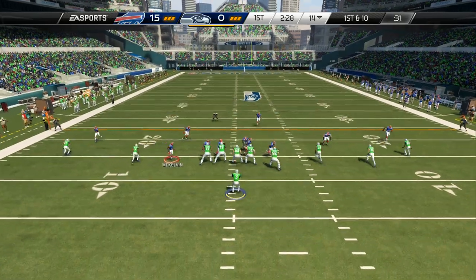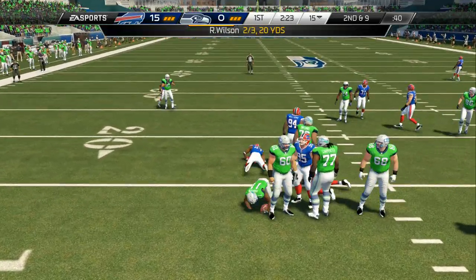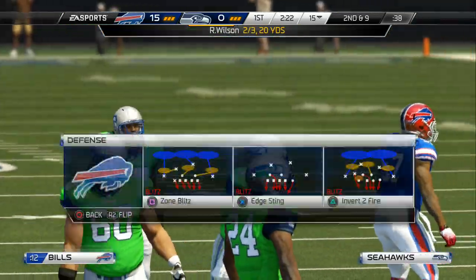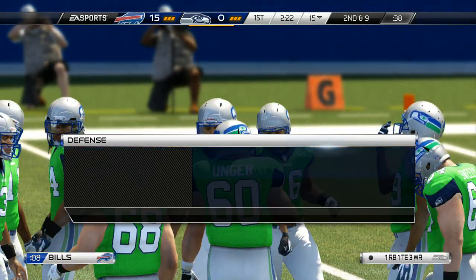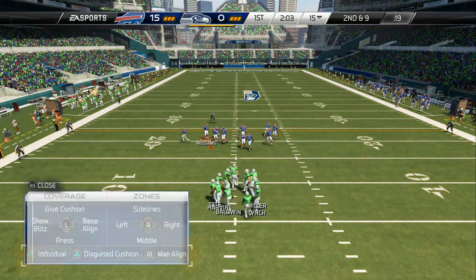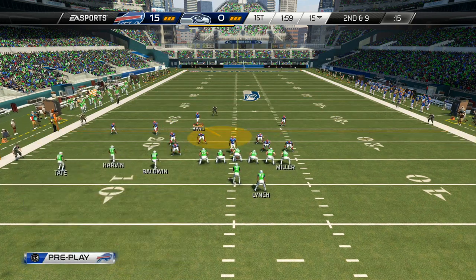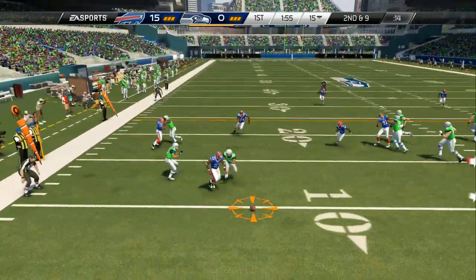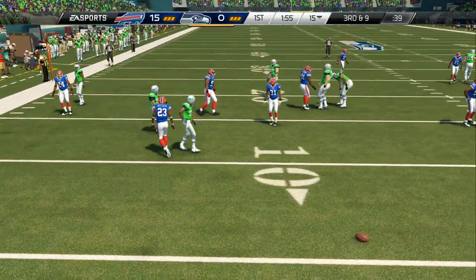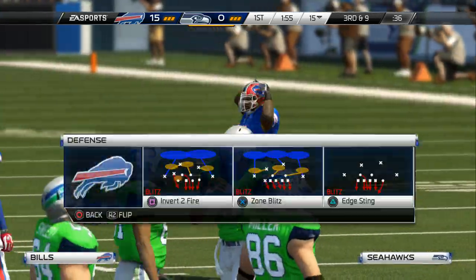Harvin lined up in the slot. Goes in shotgun here. Down to 15. Into the open flat. Well, Jim, I can't say that's great defense. That's just a poor throw and a poor route run by the wide receiver.